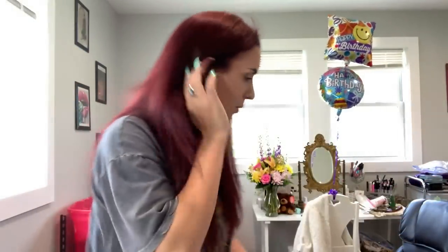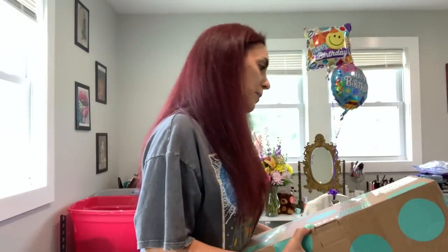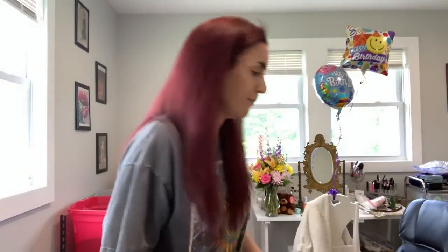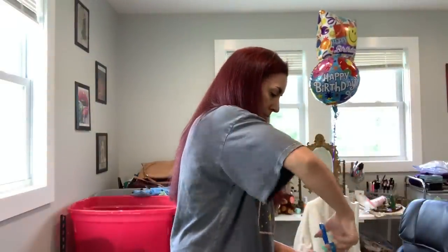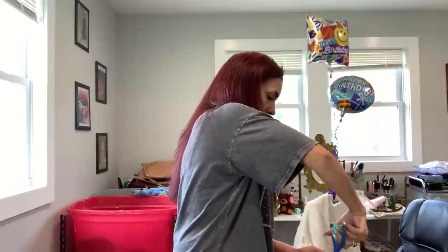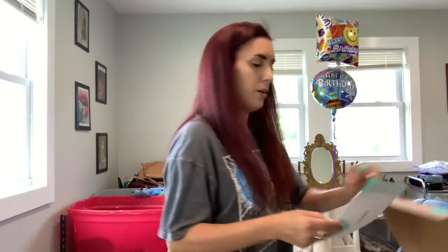So let's see what ThredUp gave us this week. So if you guys remember last week's ThredUp box, it wasn't really the greatest. So we're gonna see what they gave us this week. So this one came from Suwanee, Georgia. So let's see what came. All right, so I ordered this one May 31st. Rescue box, name brand handbag, $100.